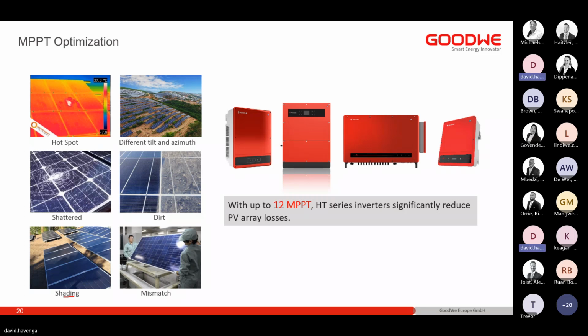I think everyone is aware that with multiple MPPTs, you have a lot more efficiency, especially accounting for a lot of site-related issues that could happen: module damages, dirt, soiling, module mismatch, different tilt or azimuth. The multiple MPPTs give us a lot more flexibility.